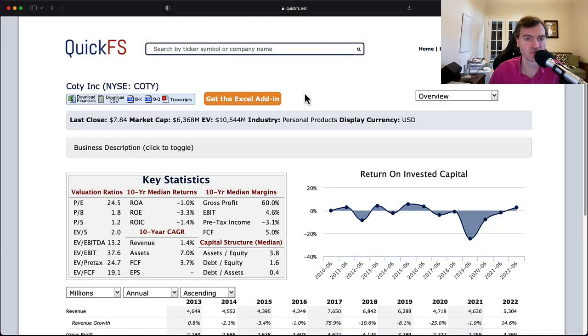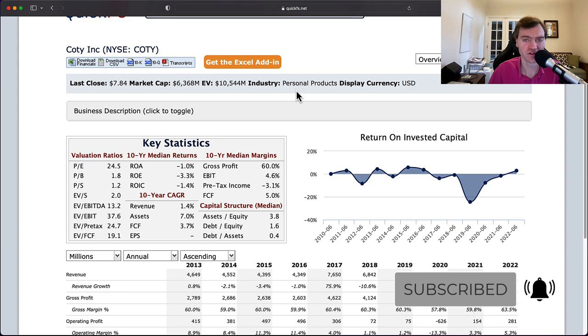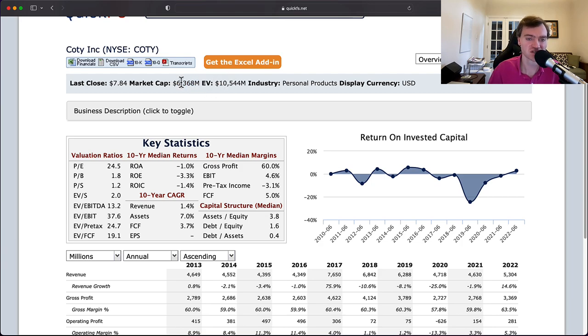We are working through every company in the S&P 500 and today is Coty Incorporated, ticker COTY. Over the next few minutes, I'll discuss my thoughts on both valuation of this company and its business quality. First up, the market cap is $6.3 billion, enterprise value of $10.5 billion. So you can see a significant amount of leverage on this business of about $4 billion, which is quite huge compared to the equity being shown.